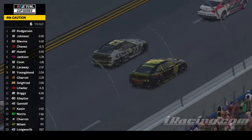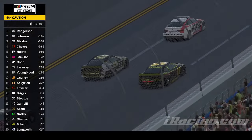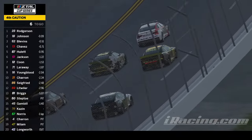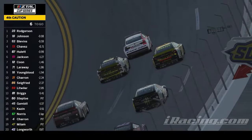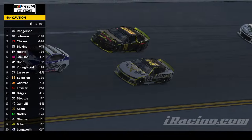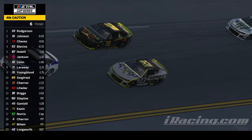Six to go at the line. Pace lights are off. We will have another five-lap dash to the finish, just like at the end of stage number 1. Five laps to determine the race winner here tonight in the Zero Torque Racing League at Talladega. Who gets the checkered flag?